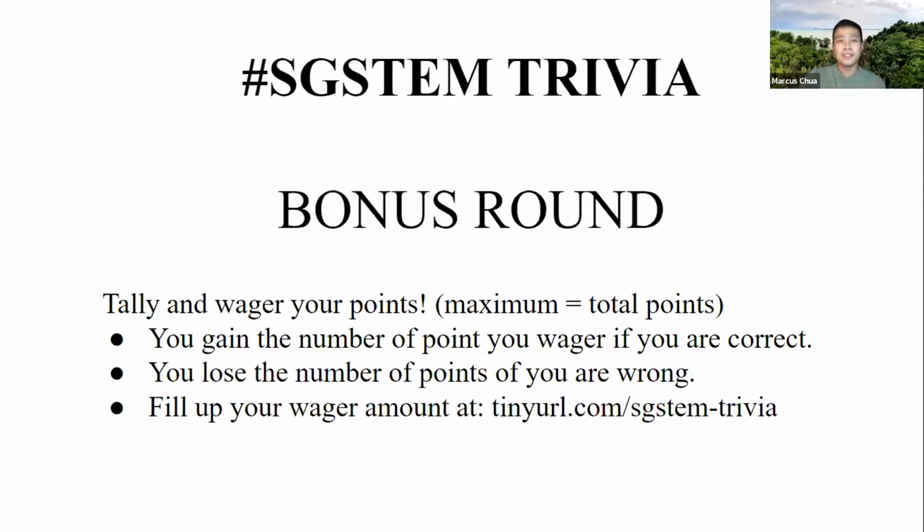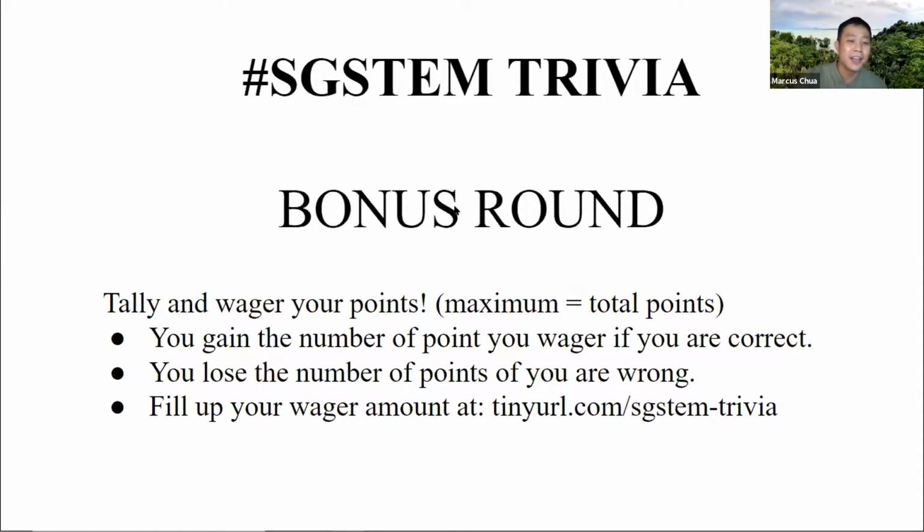And so I'm going to explain the bonus round for those doing it for the first time here. As you tally up your scores, you notice that some of you are ahead, some of you are a little behind. And so this is the round where you can catch up. How this works is that you wager a number of points you have in the column there. And if you get the bonus question correct, you gain the number of points you wagered.